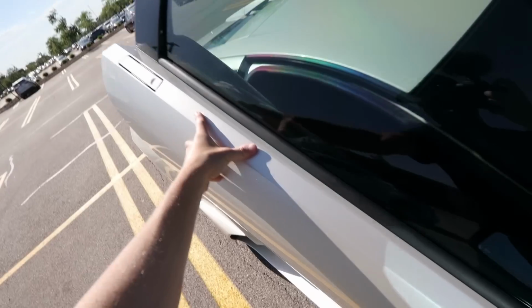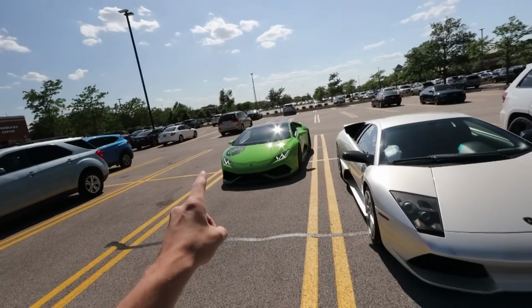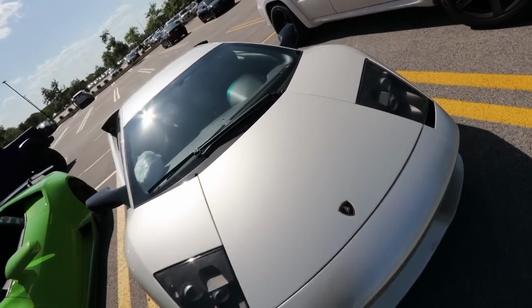Thank you for that. That was much appreciated. The viewers appreciated that as well. You're welcome. I need a Mercy. I need it. I just need one. Guys, I need one. Twin turbo Huracan is faster, but this looks better. It has the doors, and goodness gracious, it sounds amazing.